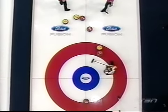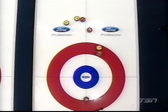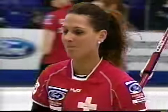The weight looked all right, Linda. It just didn't curl for her. But I think it may be the throws that are causing some problems, because Carmen does throw much differently than Monica. You see very different paths that those rocks take.